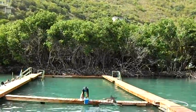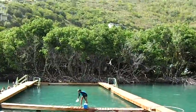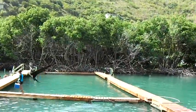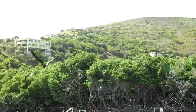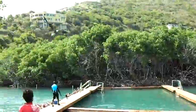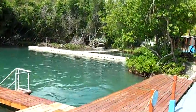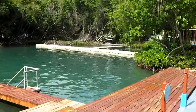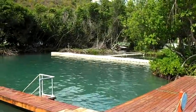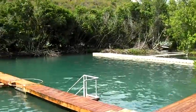Pelicans are trying to eat the food from the dolphins. The attack of the pterodactyls. Dolphins are on break right now.